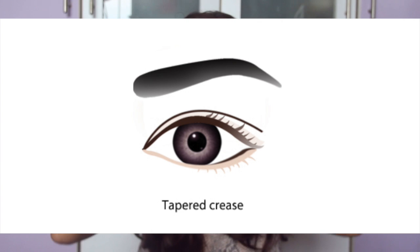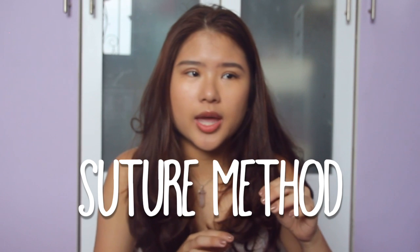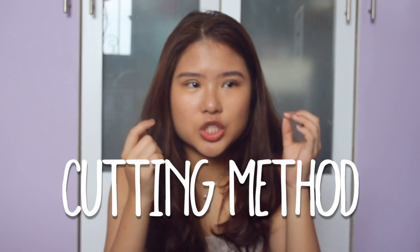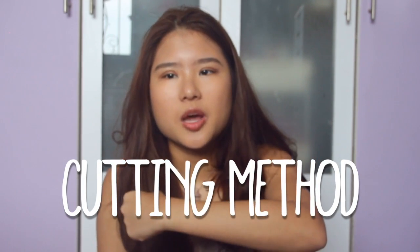There's tapered eyelids and there's parallel eyelids, and the height of the crease, as I mentioned, and also what kind of eyes you have, what kind of procedure you think would benefit your eyes the most, because there are 2 different kinds of procedures. There's one called the suture method, where I wouldn't say non-invasive, but there's no cutting involved.